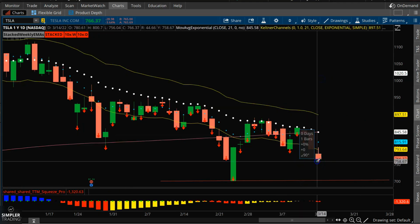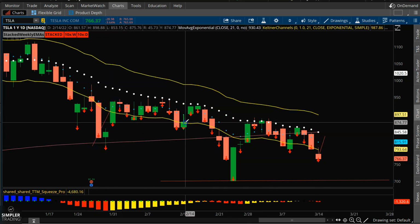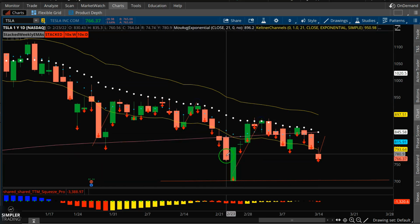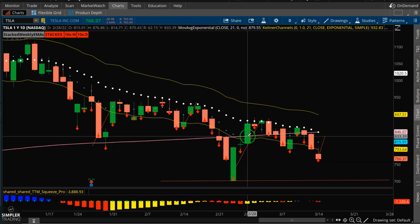I wouldn't short it here, but if you could get a bounce, as long as that bounce doesn't change the structure, that bounce didn't, nor did that huge rip off the bottom. Again, it's fast and furious, and they're pretty nasty when they squeeze the shorts. But whether it's Tesla, the S&Ps, the Qs, none of these short squeezes have shifted the structure.